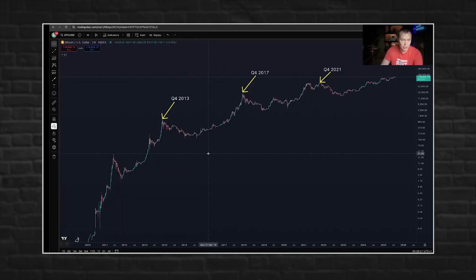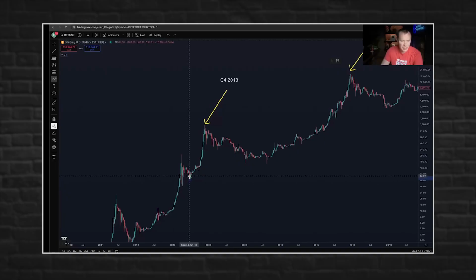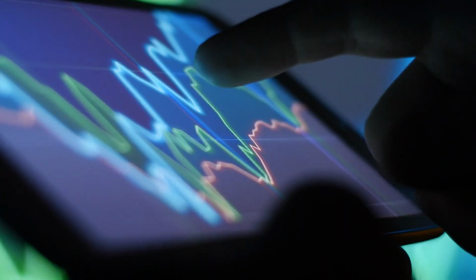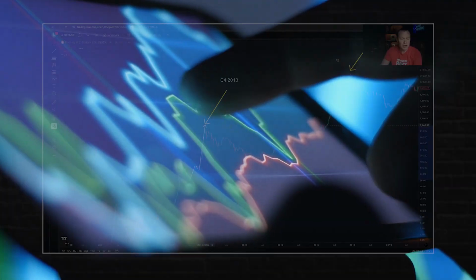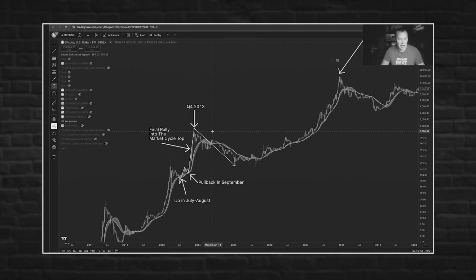So the way this historically works, and we'll go through it cycle by cycle, is Bitcoin goes up in July and August, gets a pullback, generally speaking, to the bull market support band in September, and then goes into the market cycle top in Q4 of the post-halving year, which sets up the midterm year bear market. Okay? Benjamin Cowen talks about Bitcoin, the pattern that has ended bull markets before.